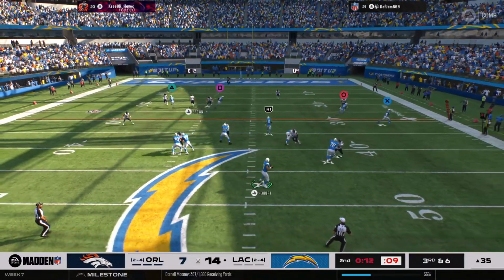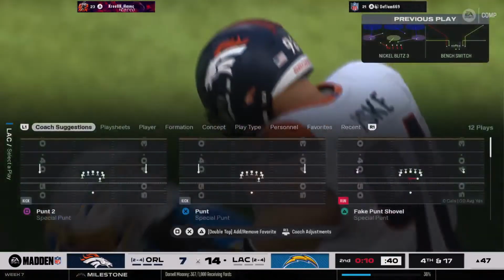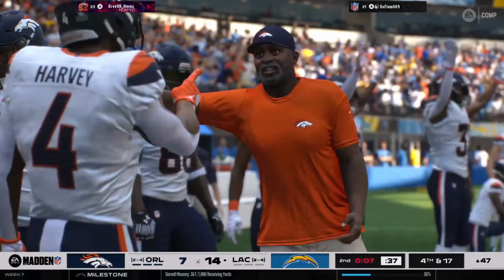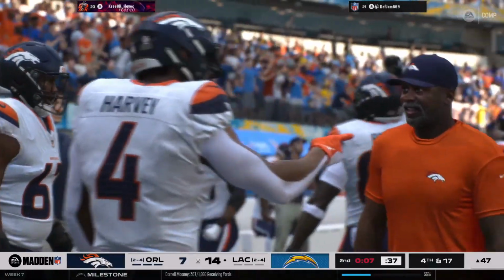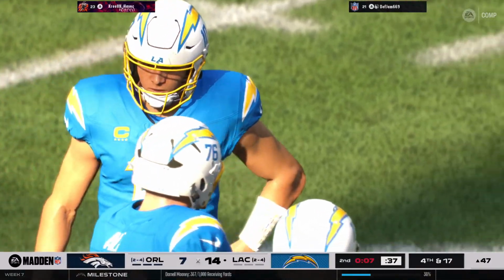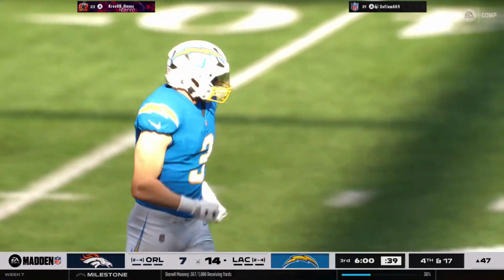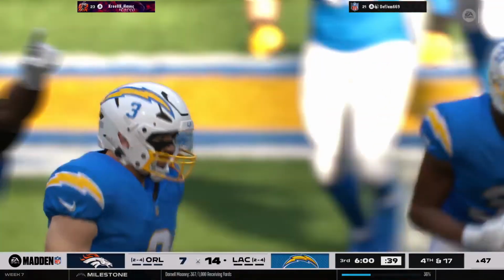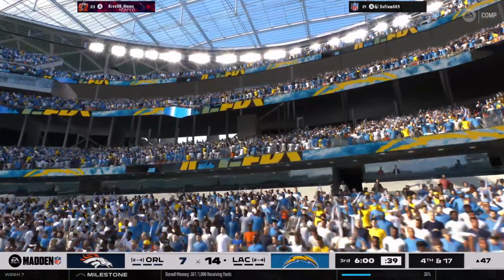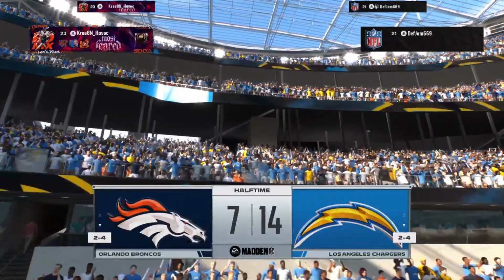Herbert back to the air. Oh my God, I hesitated on that. He could not get away that time, and it'll be loss of 11 on 3rd down. Man, that sucks. See, that's what happens if you don't play the game too often. That's poor game management right there on EA Sports. Like, I got particular plays for that type of situation, and I blew it. That was 3 points, guys.